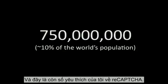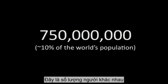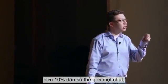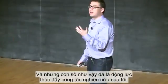Okay, so this is my favorite number of reCAPTCHA. This is the favorite thing that I like about this whole project. This is the number of distinct people that have helped us digitize at least one word out of a book through reCAPTCHA: 750 million, which is a little over 10% of the world's population, has helped us digitize human knowledge. And it is numbers like these that motivate my research agenda.